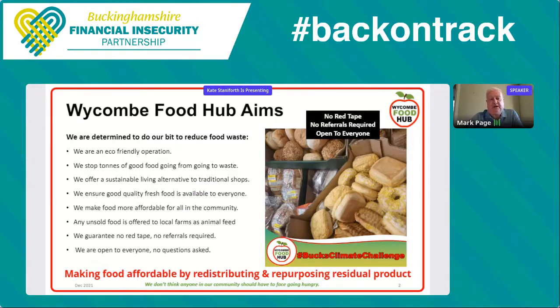The main thing about us, and a slight difference between us and food banks, who do an amazing job, an incredible service, we applaud them for what they do, is that to come to Wycombe Food Hub, you don't need any referrals. There's no red tape. We are open to everybody, whether you're struggling financially or whether you just care for the earth. We're actually not a charity, but we are a CIC, which is a non-profit making company. Can I have the next slide, please?